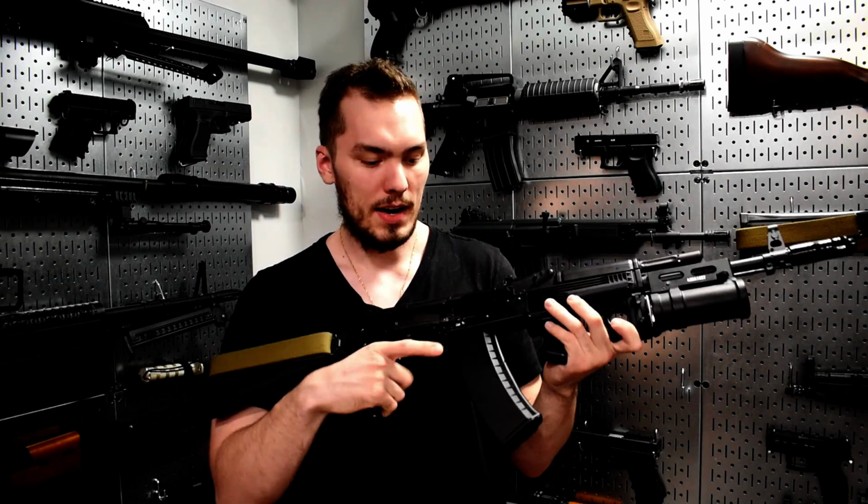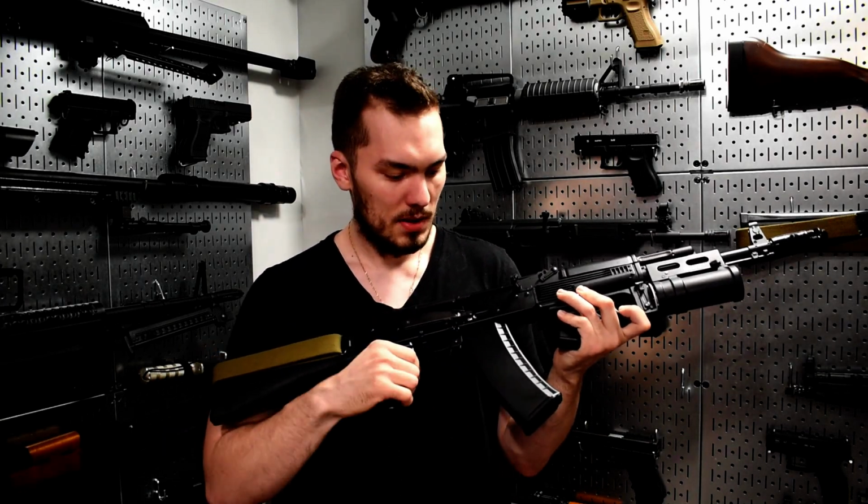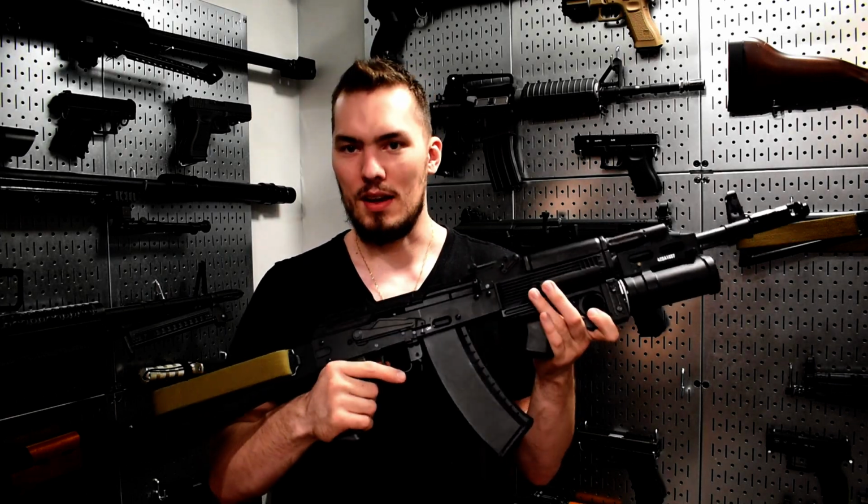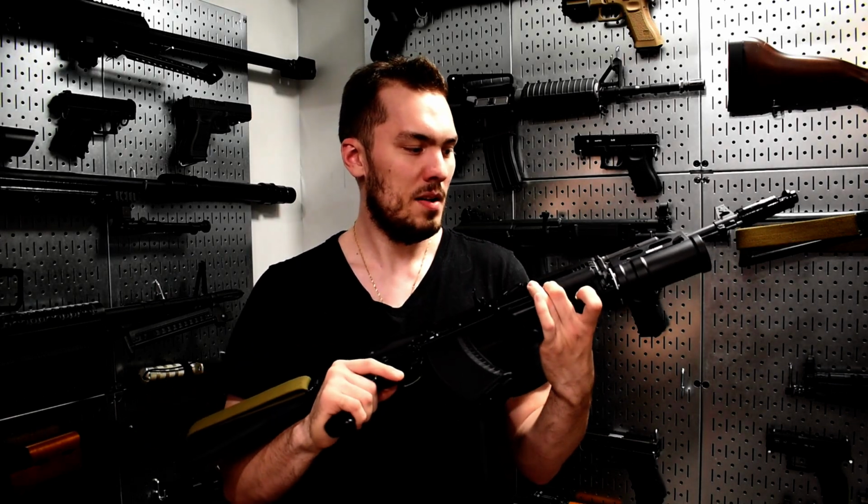The AK74 is another variant that I really love because of the style of it. I honestly like the 74 better than the 47. I like the magazine, and the body style is really nice. They did a great job replicating it. The downside of this one, if I had to name one, would be the plastic furniture, because this one is not really even tactical.